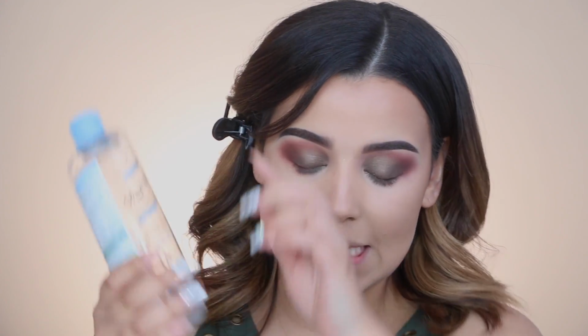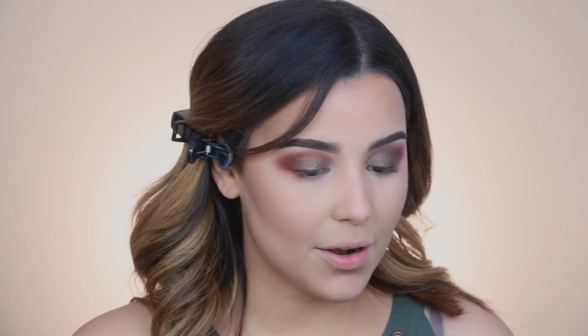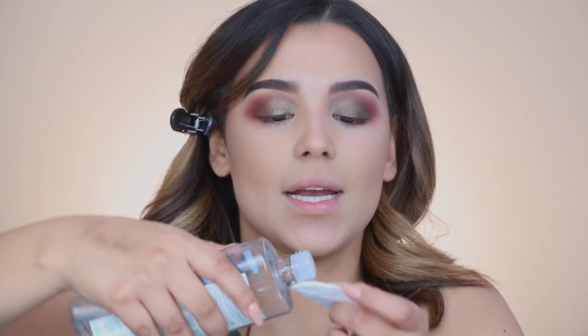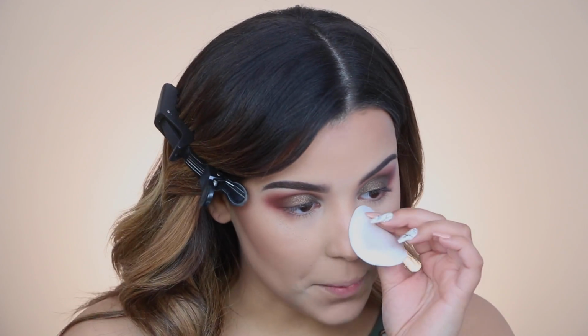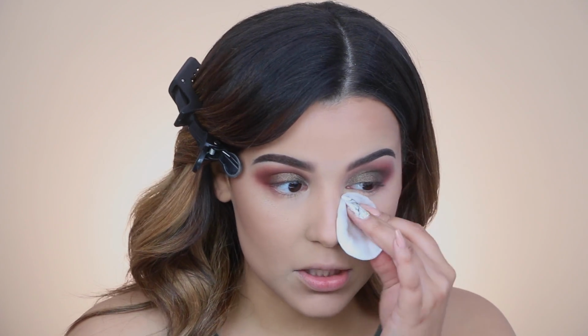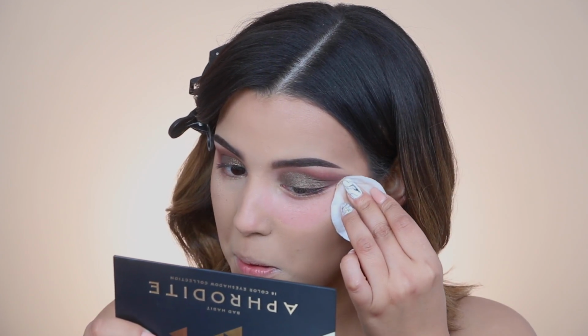I'm just going to use some of my Simple Water Boost Micellar Cleansing Water to remove my face. Like I said, I did film a video before this, which is why I already had foundation on. I should have just took that thing off. Shoulda, coulda, woulda, but I didn't. I just poured some on a cotton round. So what I'm going to do is I'm just going to remove my entire face makeup, and I'm just going to create a very sharp edge. So like I said, sharp edge.